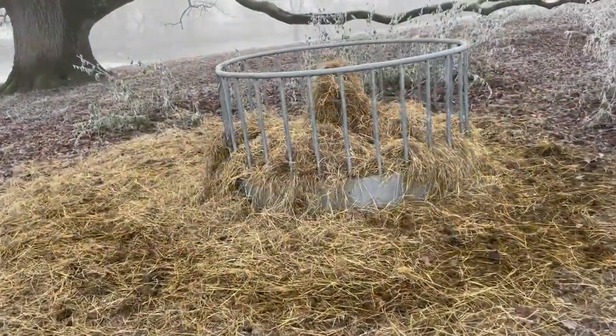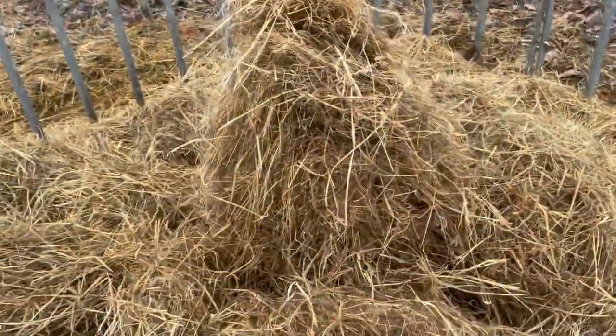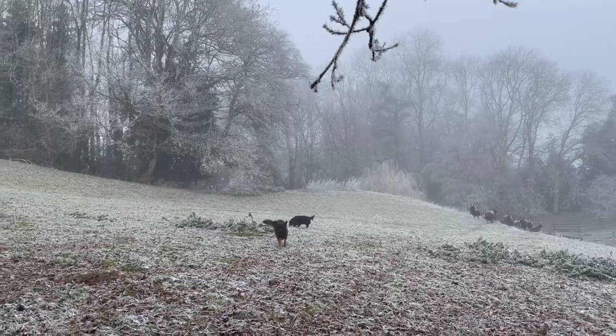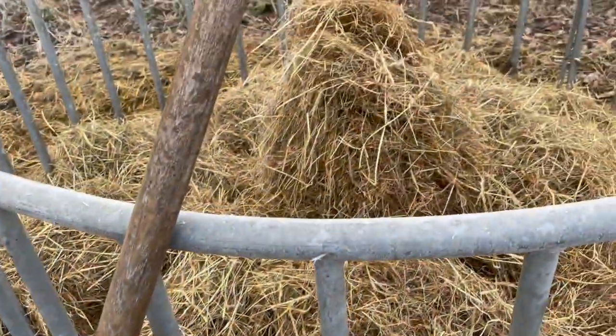So I'm going to move the ring feeder and get a fresh bale of hay for those yows over there who are not coming over. They say, we know all about hay, we don't want any at the moment. They want the other food. So I've got my sprong. So I just have to move the ring feeder.